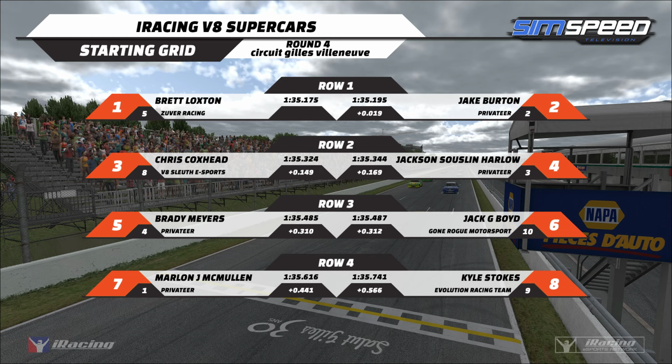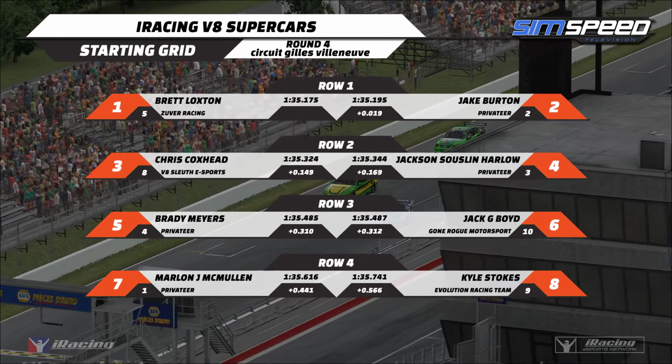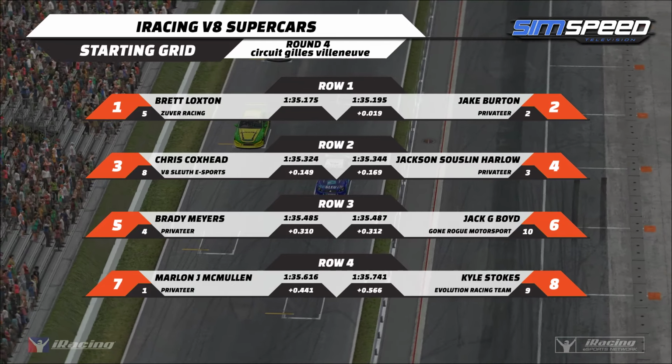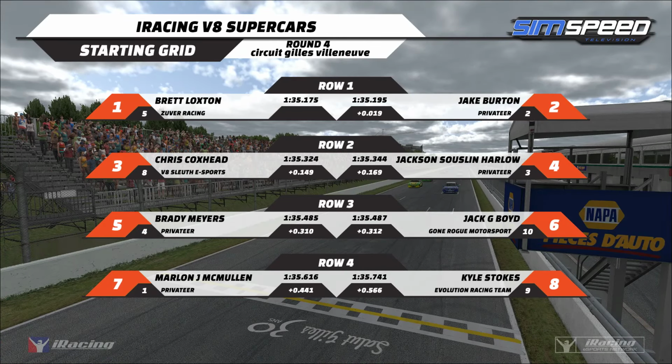Chris Coxhead had a massive night in the AOSC here at Montreal on Friday. Start to finish win, and obviously still keeping good pace in that car. Will be good to see how he goes from 3rd. Jackson Suslin-Harlow out of 4th next to him. Brady Myers in 5th, positions from row number 3 alongside Jack Boyd for Gone Rogue Motorsport. Marlon McMullen will start from 7th alongside Kyle Stokes for Evolution Racing Team.